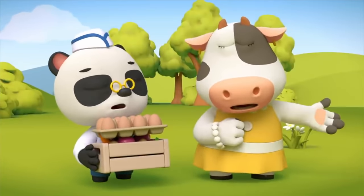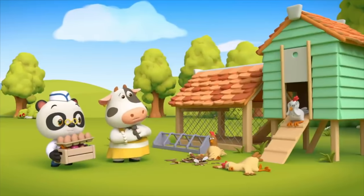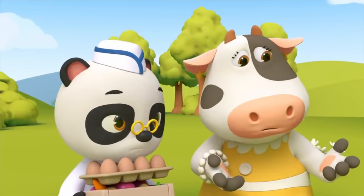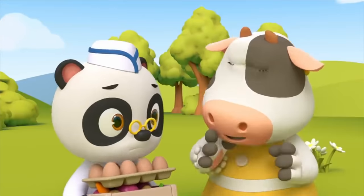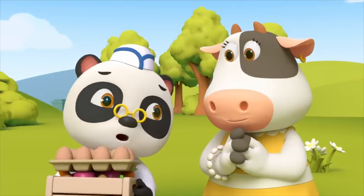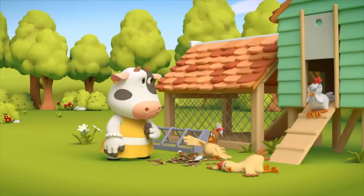Oh, the chickens aren't happy. Oh, what's the trouble? I'm out of straw, and the chickens can't get comfortable. Only happy chickens lay eggs, Dr. Panda. Okay. Thanks for all these other ingredients, Moo. I hope the new straw comes soon. So do I, Dr. Panda.